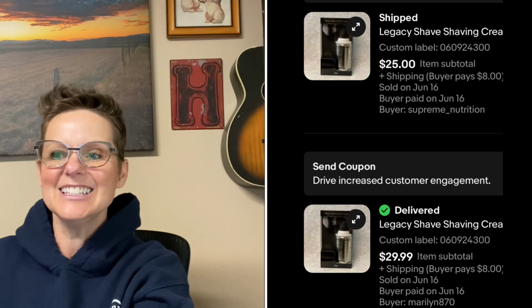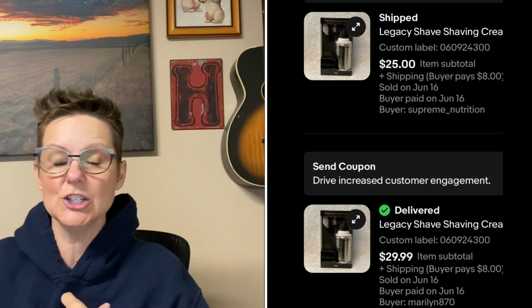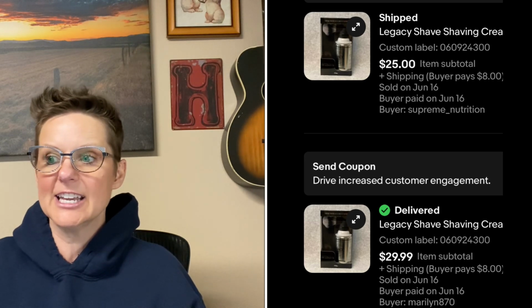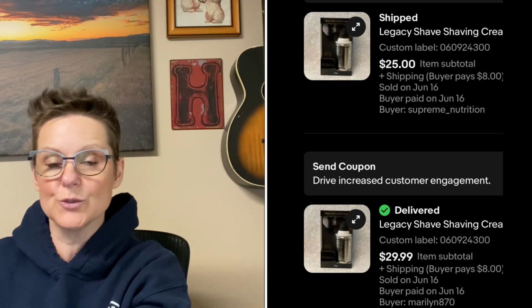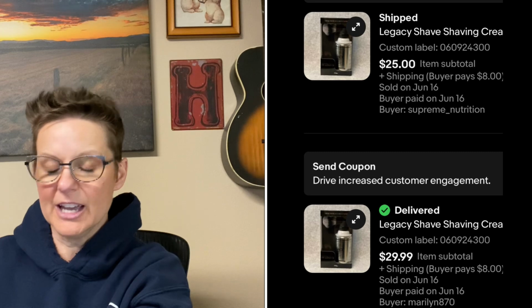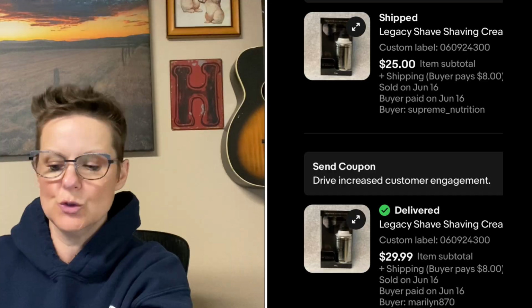All right, these two, you see there's two listings here. I got two of these at a yard sale for just $3 each. It is a Legacy shaving cream kit. It was a little gift set, never been opened, all sealed and everything, which is important for that kind of thing. They both sold on the same day, which was kind of fun. So I'm $3 in on each. One sold for $25. I accepted an offer. And the other one sold for my full listing price of $30. Let's see. So the $25 one gave me a profit of $17.71. And the full price one gave me a profit of $22.05, and those just took 10 days to sell. So if I see those again for cheap, I am getting them.